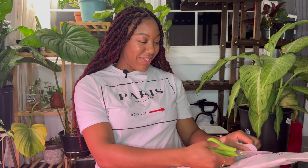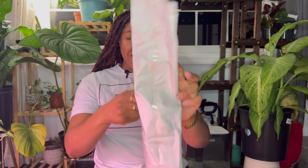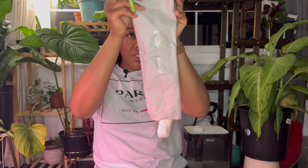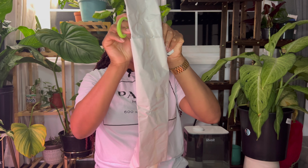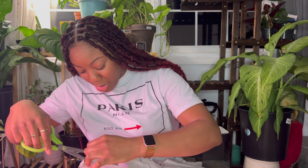Oh, no. I'm trying not to cut the leaf. Okay, no. Thought I cut the leaf. Oh my god. All right, I need to calm down. Relax. I definitely almost cut the leaf. Maybe this isn't a good idea the way that I'm doing this, but I feel like it is. It's not, because there's another leaf up here. Wow. There's another leaf up here.